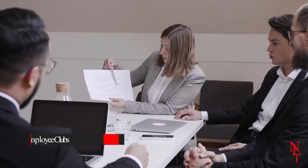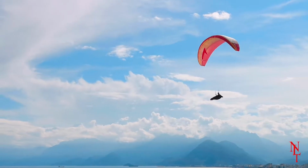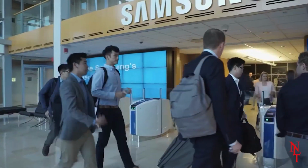They're offering over 650 employee clubs that include things such as photography and even paragliding. There's no doubt that this will help bring co-workers together and help the work environment feel more like a family than a source of income. As you can see, there is tons to do in Digital City.